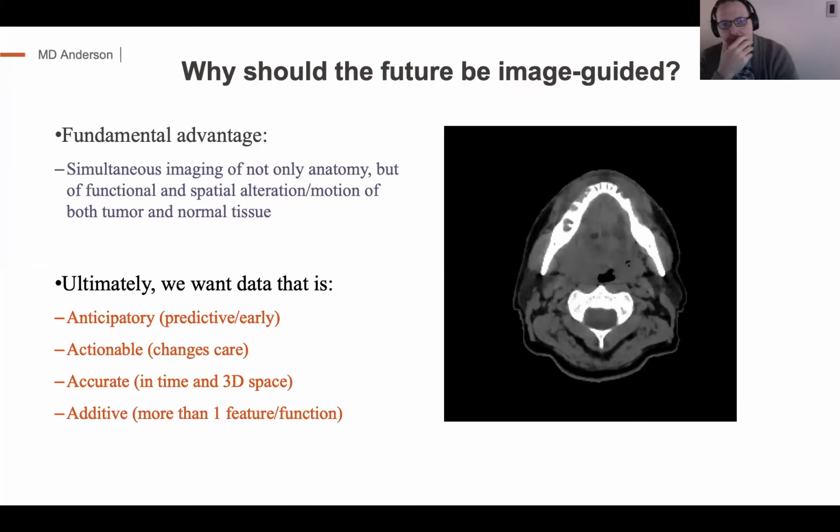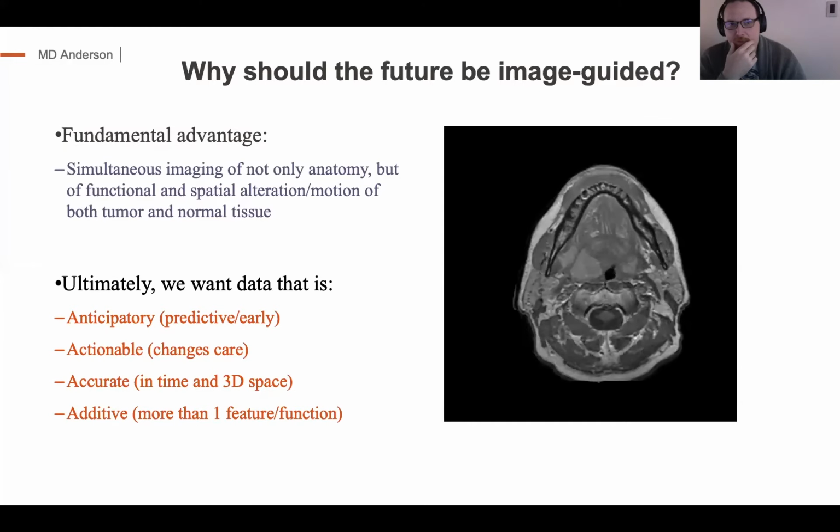So the premise I'm coming from is this idea that the future should be image guided. And as you saw from that transition just now from CT to MRI, we think that there's fundamental advantages if you can image not only anatomy, but functional and spatial alteration in tumor and normal tissue. And I see Marcel is on here. These are things I scraped from him when I was at NKI as a graduate student.